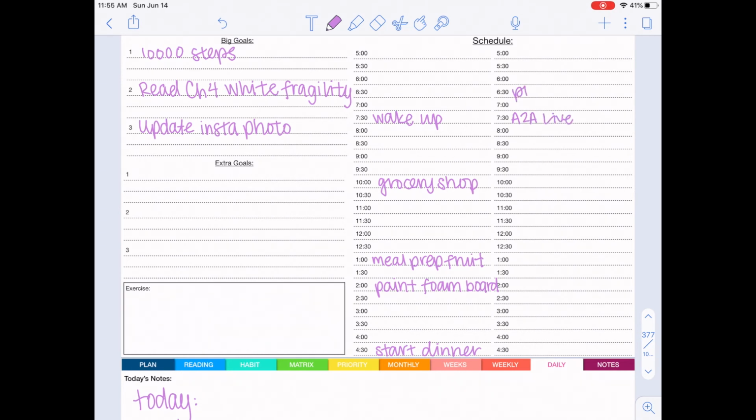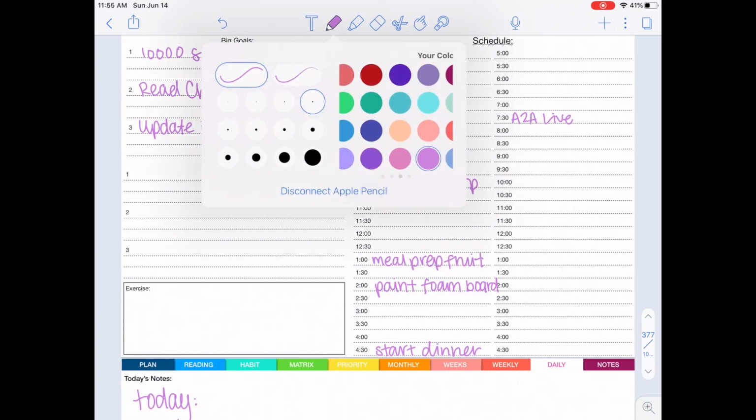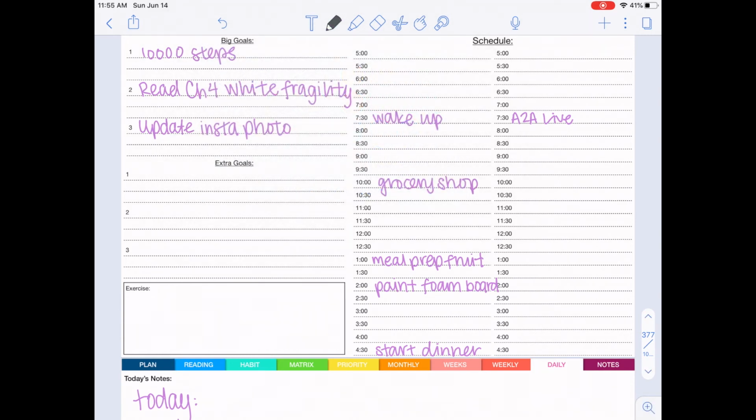And actually, I'm going to change the color of this one. So let's change that up. We're going to go to the gray, I think, just because my planning is going to be happening until like 9.